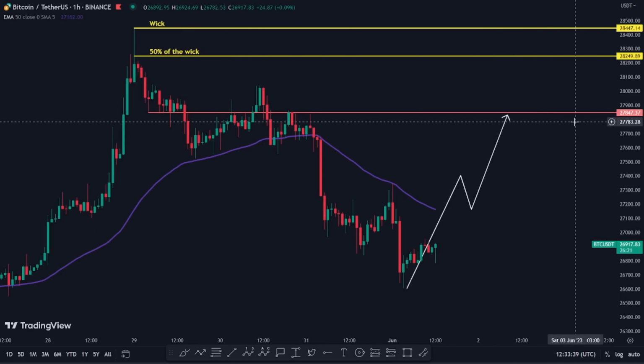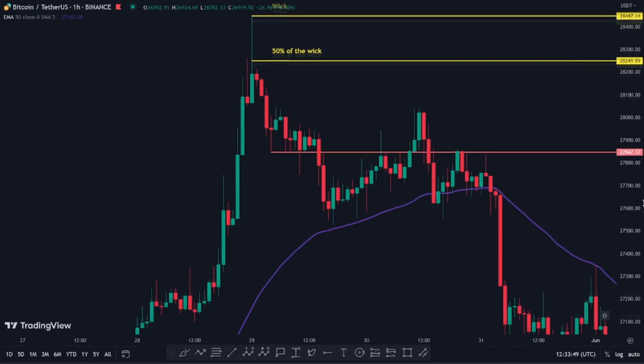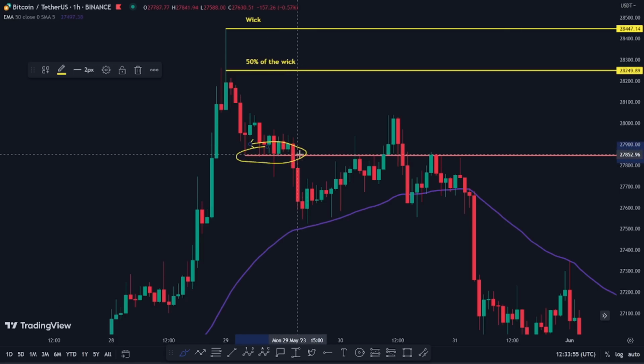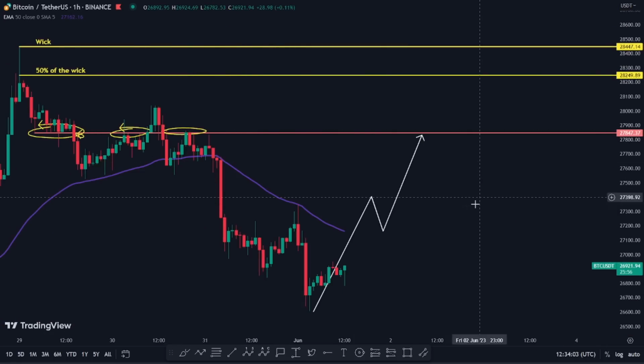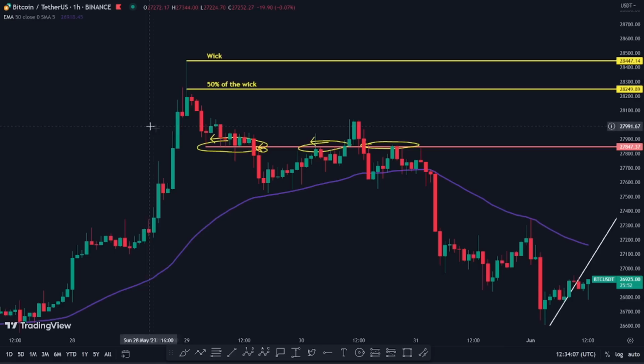Why this level, 27,850? Again, I don't know if you're going to have enough time to get there this week, between today and tomorrow. But it's a very interesting zone because it's been tested multiple times. You've had it testing as support all this time. Then here you have resistance, again resistance, and then price dumps. So you can see that area is a very interesting zone that price could go back to. All right, that's what I'm thinking.